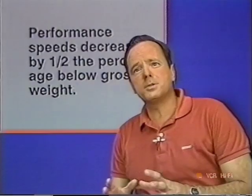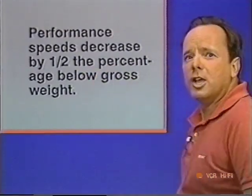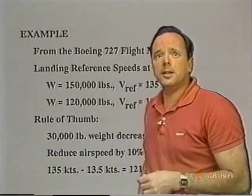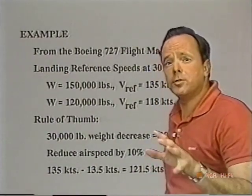All right, let's go to another rule of thumb, and this one's performance speeds. And we're talking about performance speeds now that require a constant lift coefficient or a constant angle of attack. And these performance speeds decrease by 1/2 the percentage below gross weight. Now, let's take a look at some examples. Now, as we get into these examples, I want to point out that the speeds we're talking about are stall speed, climb speed, maneuvering speed, maximum range, maximum endurance speeds, and approach speeds. They're all sensitive to weight.